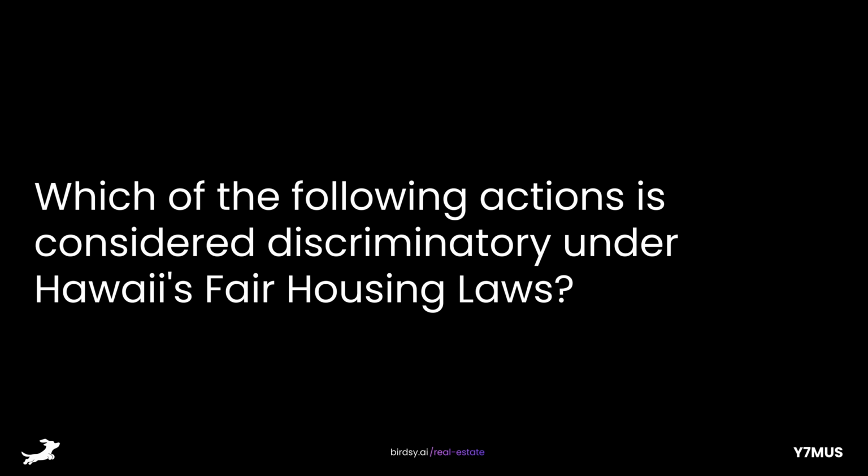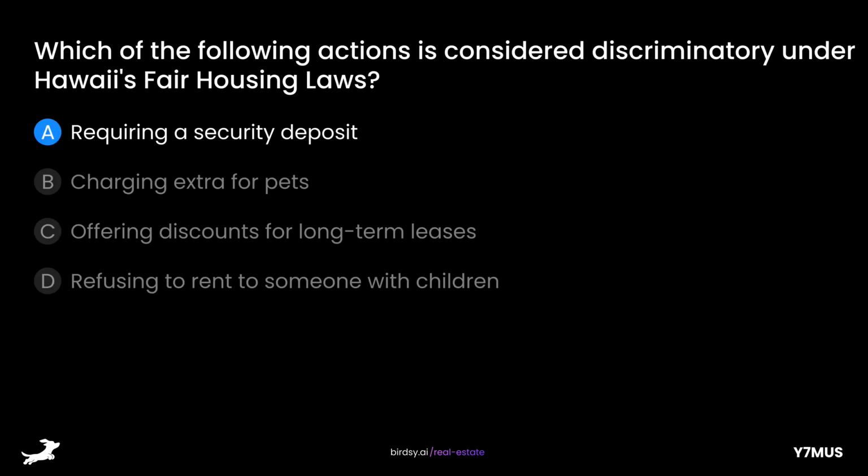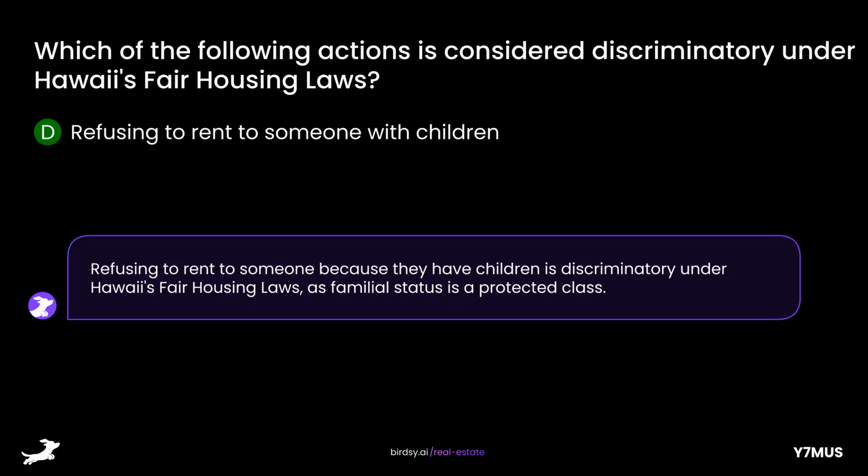Which of the following actions is considered discriminatory under Hawaii's fair housing laws? Is it A, requiring a security deposit, B, charging extra for pets, C, offering discounts for long-term leases, or D, refusing to rent to someone with children? The answer is D, refusing to rent to someone with children. Refusing to rent to someone because they have children is discriminatory under Hawaii's fair housing laws, as familial status is a protected class.